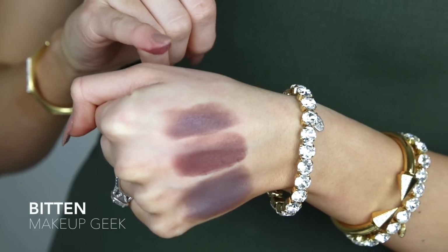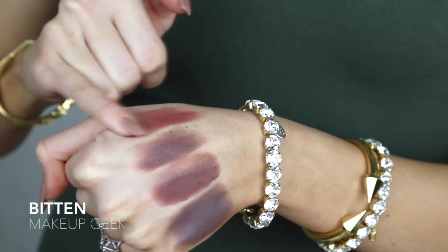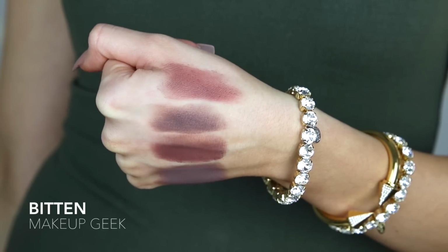Next we have Bitten by Makeup Geek. I love this color. I say that about every single thing that I pick up, but I just love everything in here. And this is such a beautiful shade. I went through a really hardcore phase where I was using Bitten literally every single day for probably a year. People were like, stop using Bitten already. It's just a really awesome warm purple eyeshadow. I love it.